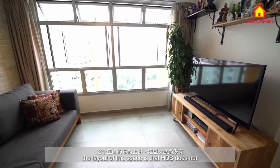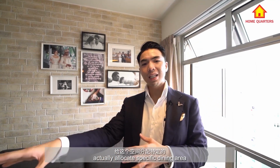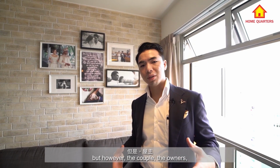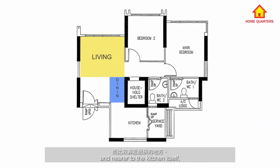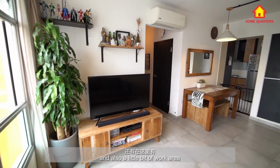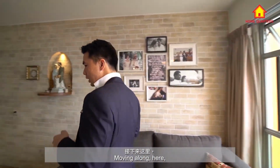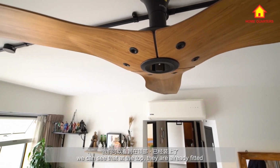This is a 3-room flat. The layout is that HDB does not allocate a specific dining area or living area to this space. However, the couple designed it such that this is the living space, and nearer to the kitchen itself, they have a specific dining area and also a little work area that they have put inside.